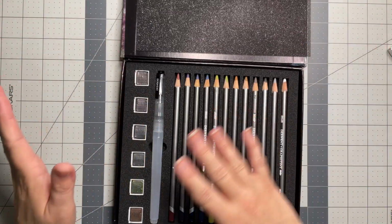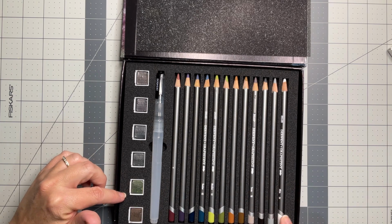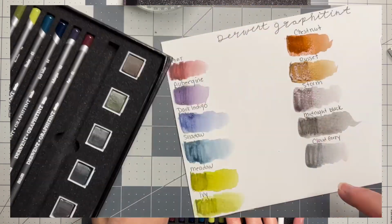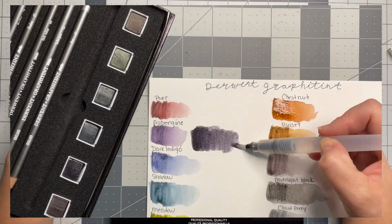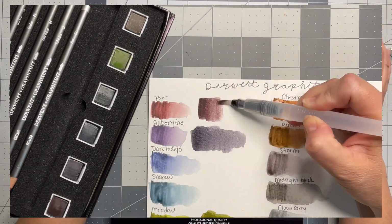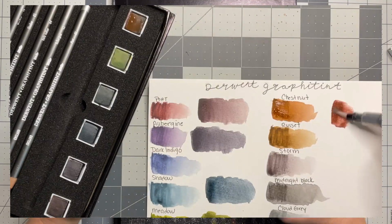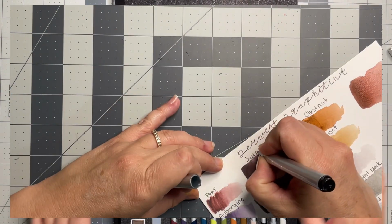So I kind of compared what the pan set colors were to the pencils, and there are some duplicates, which is fine because like I said, they're slightly different. And then this one also comes with a nice water brush and a nice little case. Now I was so excited to find this that I didn't really even price match, so I could have spent probably like $10 more and gotten a full set of pencils and paint pan sets. But I try not to think about that.